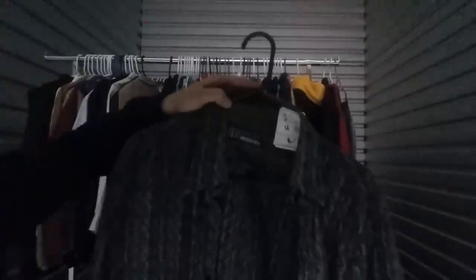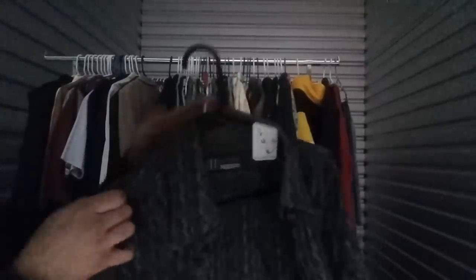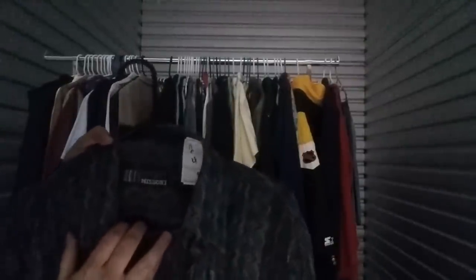Here's a nice button front shirt. It's got a really cool unique print and design to it, almost like an Aztec kind of style to it. Almost looks like a Jane Barnes shirt. A lot of those will come with this print. Paid $4.99 half off. Paid $2.50. The brand is Missoni Sport. So check the completeds on those. Those seem to do pretty well.